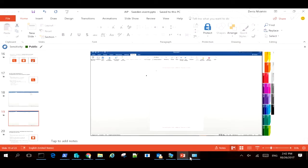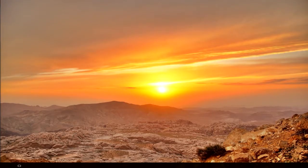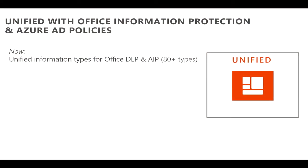Let me go back to the presentation. And let's talk about unify. The second pillar was we want to unify as much as possible all of our products, all of our features into one product. The first thing that we already did, we took the Office classification engine with 18 something predefined patterns. By the way, more than 40 of them relevant for GDPR. And there is a very extensive work done now in Office to onboard more and more GDPR related patterns to this list. We no longer use our own classification engine that we had with just 5 patterns. We dropped it. We use the same engine that Office used.